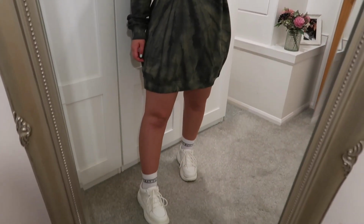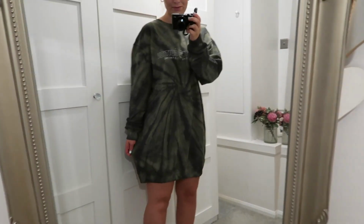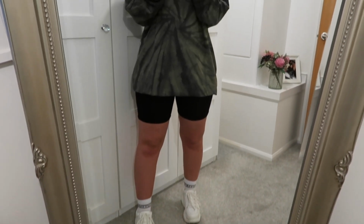You could probably dress it up with some knee boots. You could wear the little Pretty Little Thing socks with some nice trainers for a casual look. In a clip as well, I have put some plain black cycling shorts underneath, and sort of rolled it up a little bit just so you could see what that looked like in that look. But yeah, really, really love this jumper, probably one of my favourites out of this haul, actually. Really good.